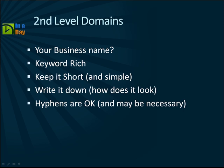And remember that hyphens are okay. You don't want lots of hyphens. One or two hyphens is normally fine. And these days in getting domains, you might find that you have to use hyphens. Some of the other domains without hyphens may not work well for you. Hyphens also look better written down, but people don't always use hyphens when they hear the name of a domain. So there are pros and cons to both.